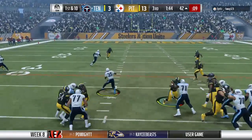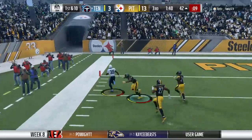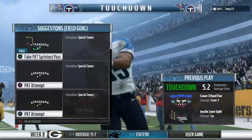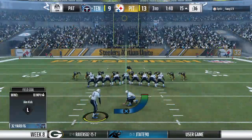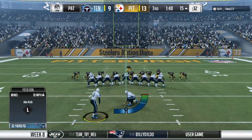They'll run it now out of the gun. And an alley to run. Past the 20. Touchdown, Titans. A great play there. His 5th touchdown now on the year. And the Titans are able to make this a close game again.